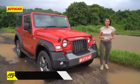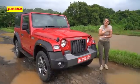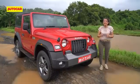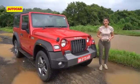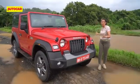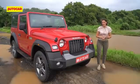It makes you want to go out and drive, get out into the outdoors like I am doing today, and you don't have to worry about a thing. The good part is that now more than ever before, it crosses the divide between being that outdoorsy vehicle and still being comfortable enough to be your everyday city drive as well.